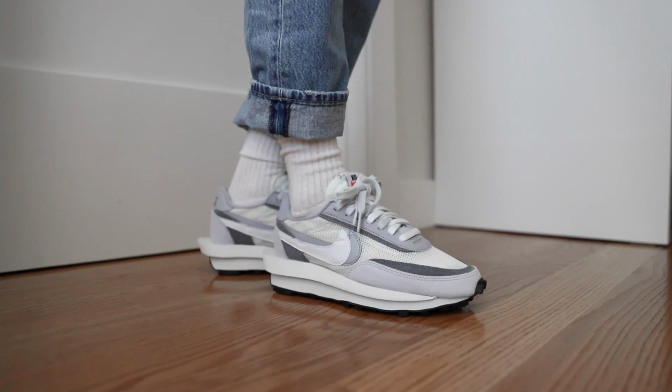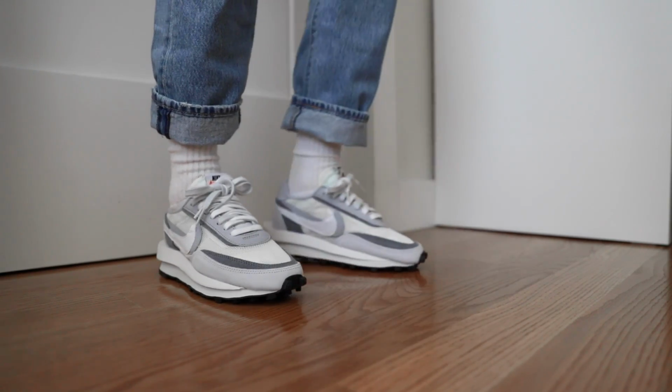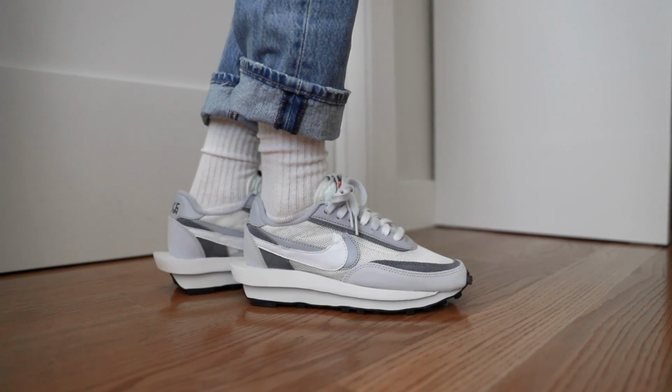My choice for best sneaker at $500 is the Sacai Nike Waffle collab, which I paid resale for. It's a unique twist on a classic sneaker. It's not something I'd buy multiple pairs of, but I like having a variety of sneakers to choose from.